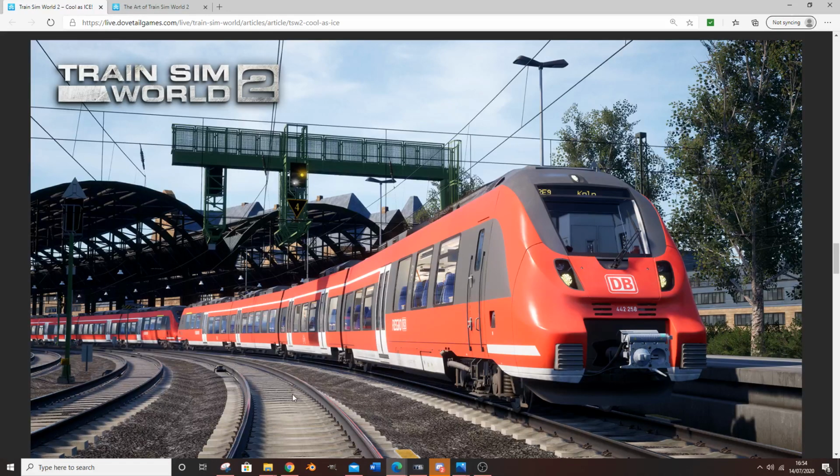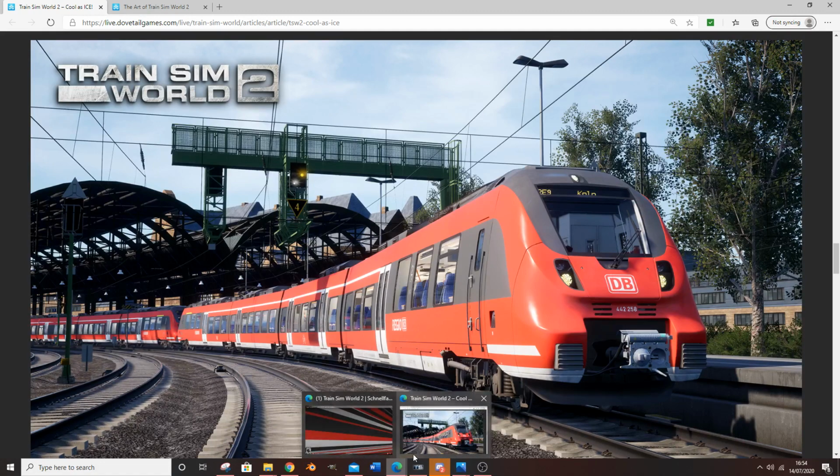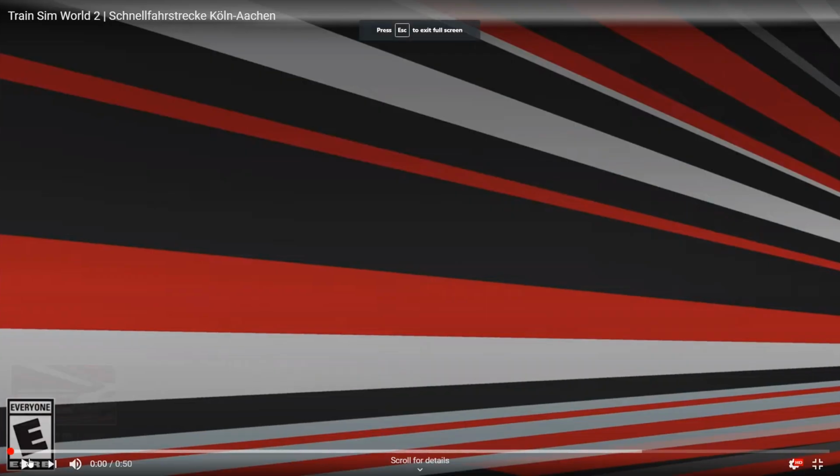But you can see that the first few sleepers are 3D and then it goes 2D, which suggests to me that they've literally done nothing about that, and it's going to be as glitchy and horrible as it used to be. But you know, whatever. What more can we expect from DTG? Anyway, let's watch this trailer and have a look, shall we?